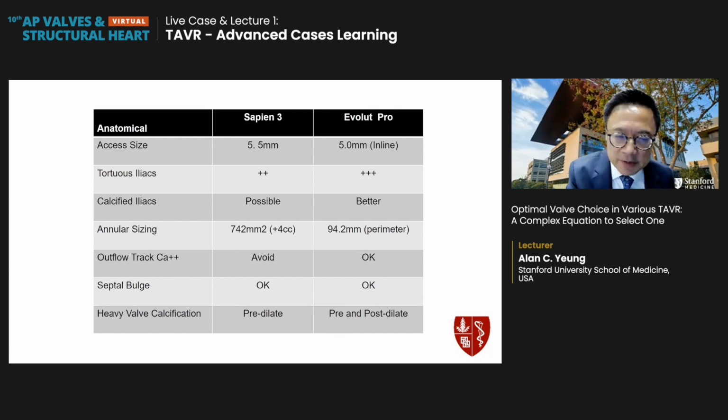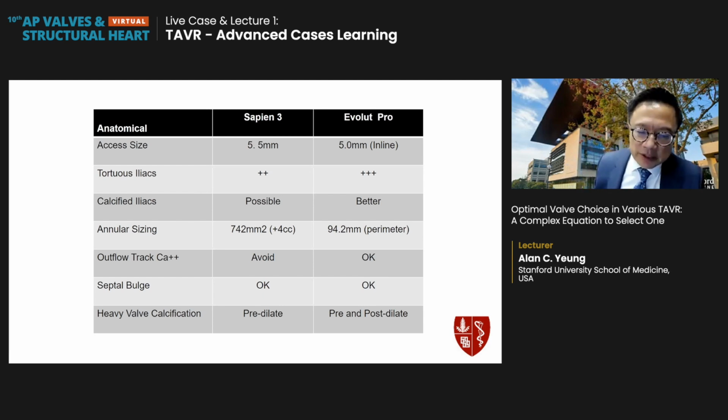And the self-expanding may have an advantage there as well. In the past, septal bulge made me think about not putting an Evolut in there because it might push it out. But nowadays, our technique is pretty much high implant, and therefore the septal bulge is no longer really a major issue. Heavy valve calcification needs predilatation in both systems, but with the Evolut you potentially need post-dilatation as well.